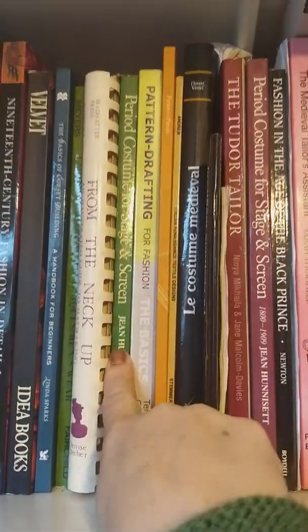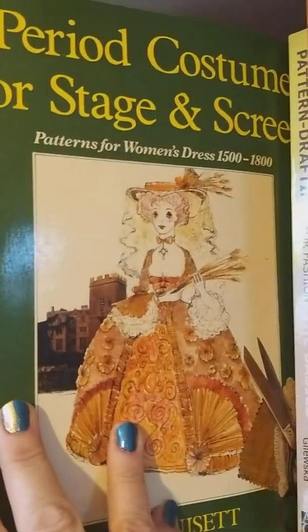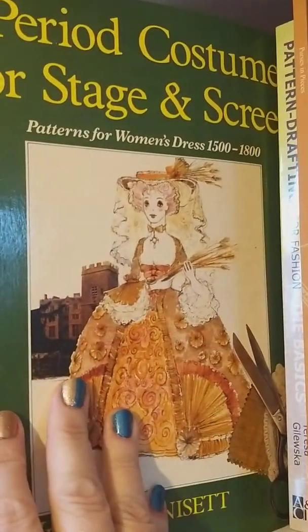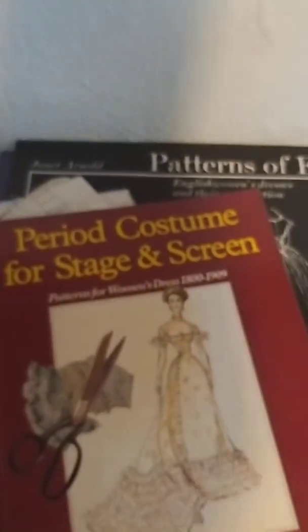We also have Period Costume Stage and Screen. There were a few that came out. This one's 1500 to 1800. I know there is a later one as well. Oh, look, which is here. Why is it not next to it? I don't know. Anyway, so these two.